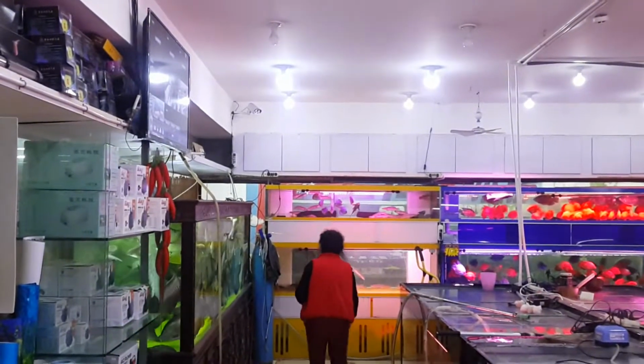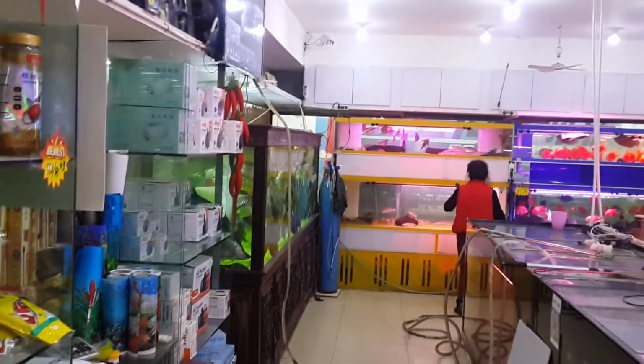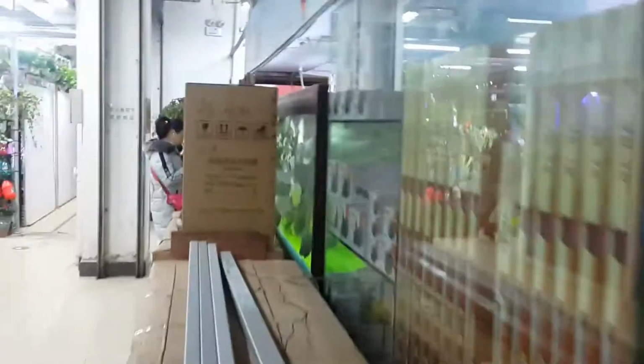This lady's shop is pretty cool. She's got some nice discus over there, but they're overpriced. And then over here she's got the Arapaima and Arowanas. Let's see if I can see the discus from this side so I don't have to go in the shop. No, not very well. What are those snake heads? Oh, you can't see them. That's terrible.